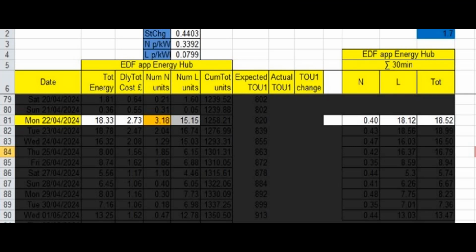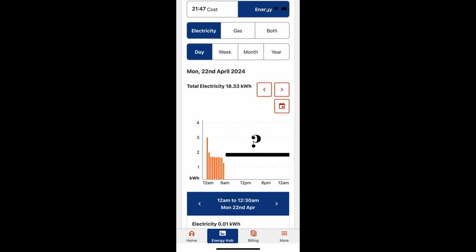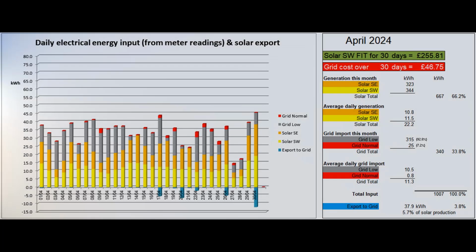Due to the large red blobs appearing on my graph, I started to record and add up the half-hourly figures, 10 each day for the low rate period and 38 for the high rate period, which are so small that they don't register on the graph. On the 22nd of April, we see the largest red blob.